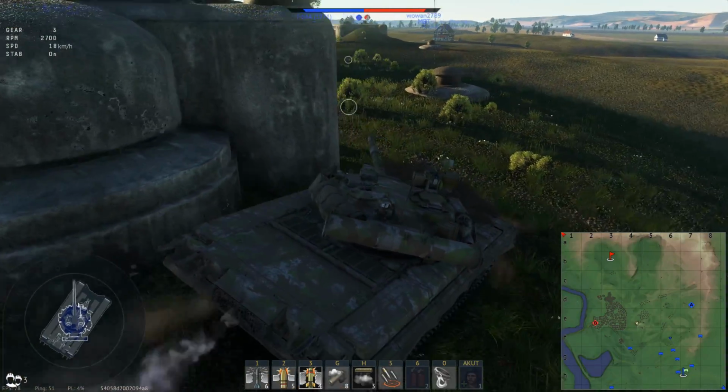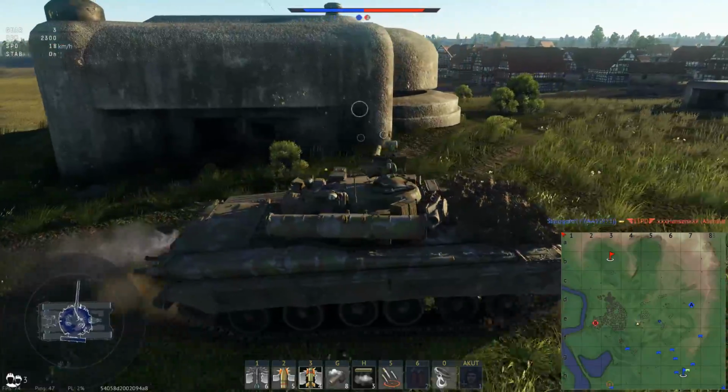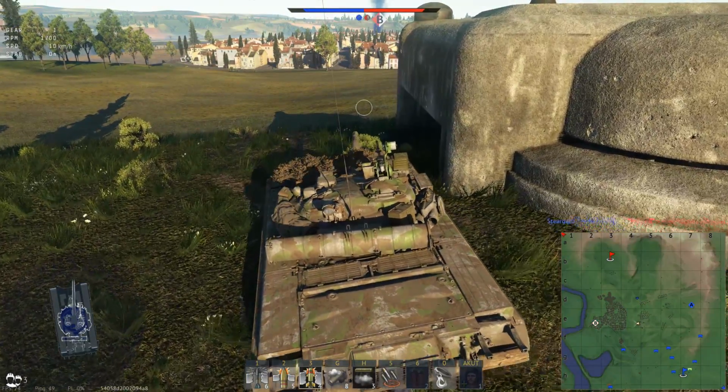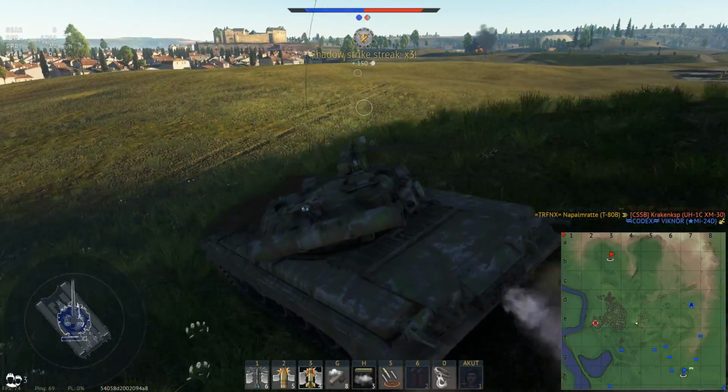And then I actually thought for a moment that somebody is around there, so I was dancing around the bunker. You know, it's called the Soviet bunker dance. TM, you heard it here first. And yeah, there we got the helicopter kill, which is always nice.